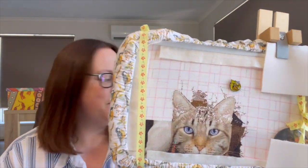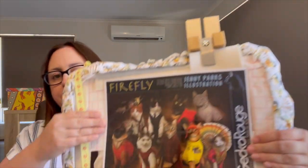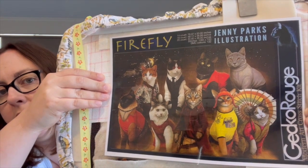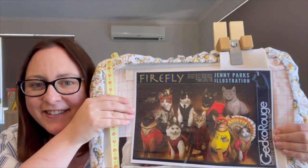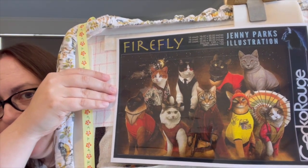So I haven't put the, oh, where's the cover sheet? Firefly by Jenny Parks, charted by Gecko Rouge. So it's Firefly, the TV show, but they've been reimagined as cats, because why not? And I'm working on the center cat there in the middle, the captain.